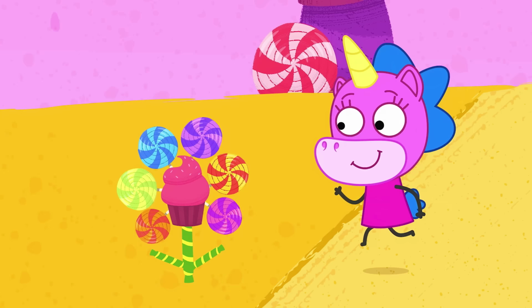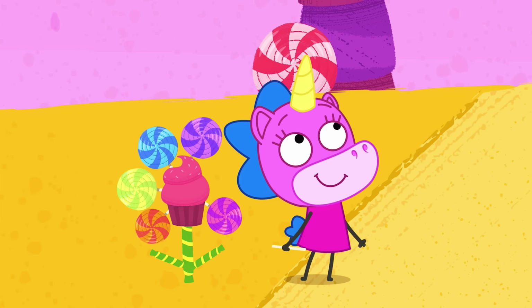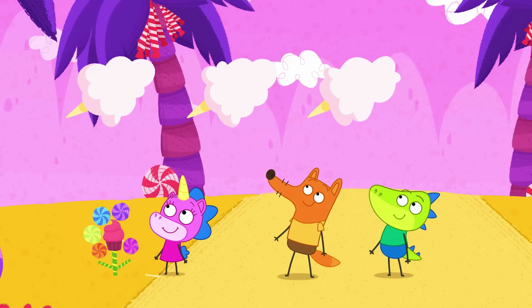Yeah! They really love candy. They love it so much. They keep eating and eating.